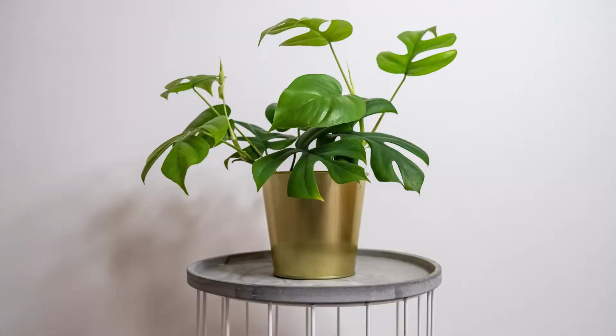Oh my goodness, this is one of my favorite plants because she is putting out a new leaf probably every single week. So I have her up on this stake and she's just going and going and going, and she's still going, girl. She's still going. And she's putting out a new leaf for me. Like, I absolutely love her. I love all of these splits or the fenestrations in the leaves.